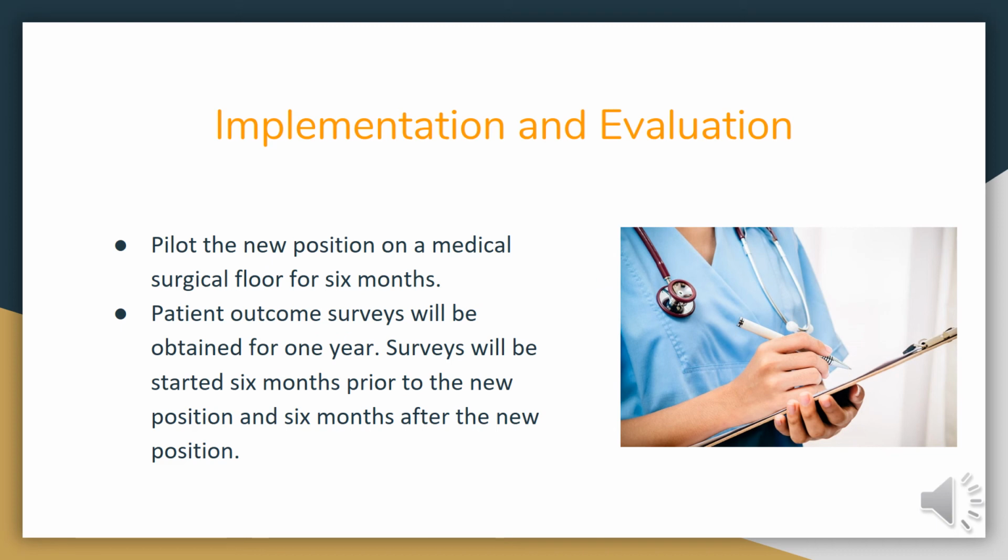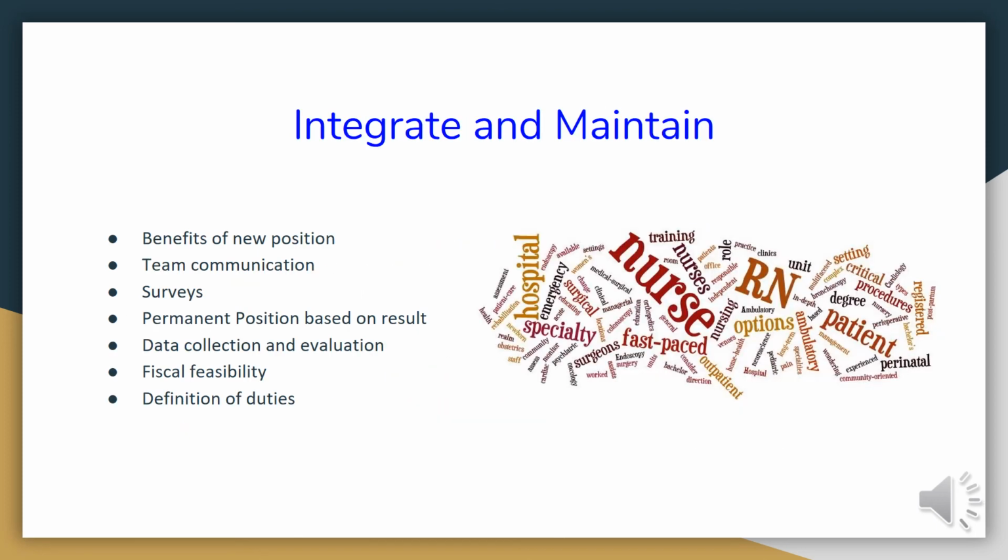We would pilot this new position for 6 months and obtain patient outcome surveys for a year. Surveys will be collected 6 months prior to the new implemented position. The surveys will be compared from before the position was implemented to after the position was implemented in order for us to see if patient outcomes were better. If adding a staff nurse position benefits the patient outcomes for the floor, then the staff position will become permanent.